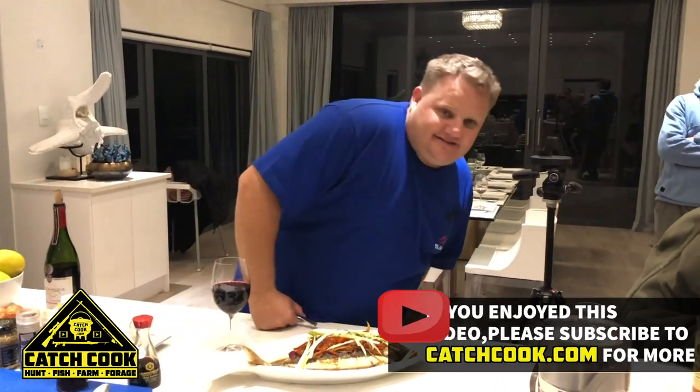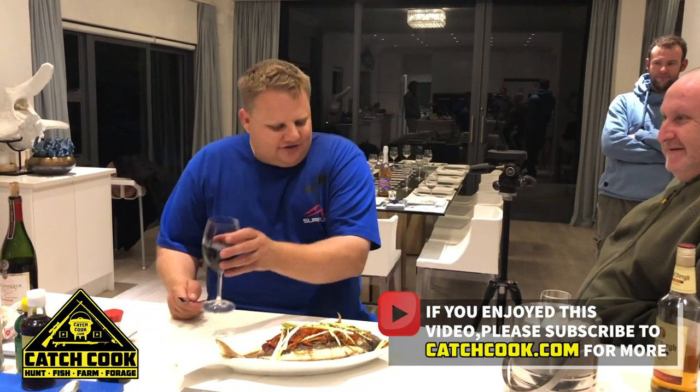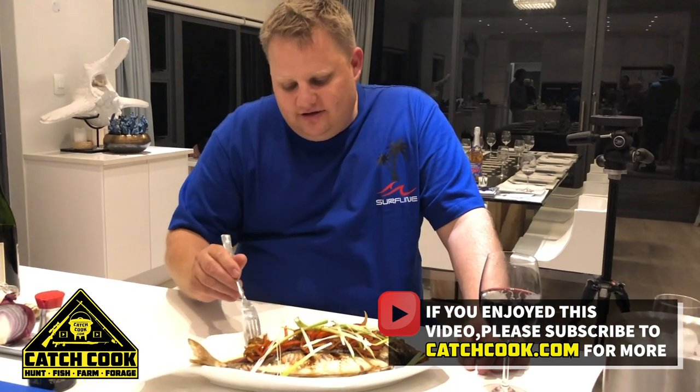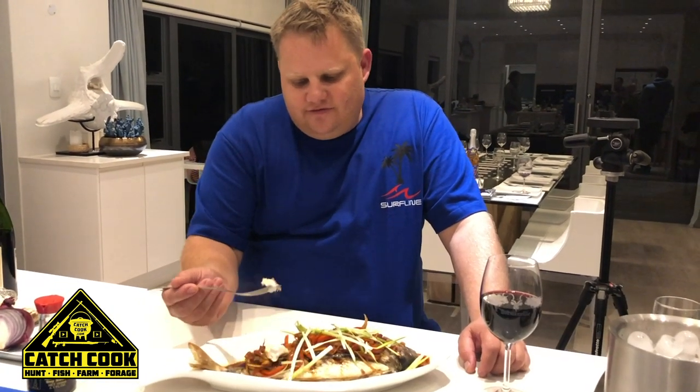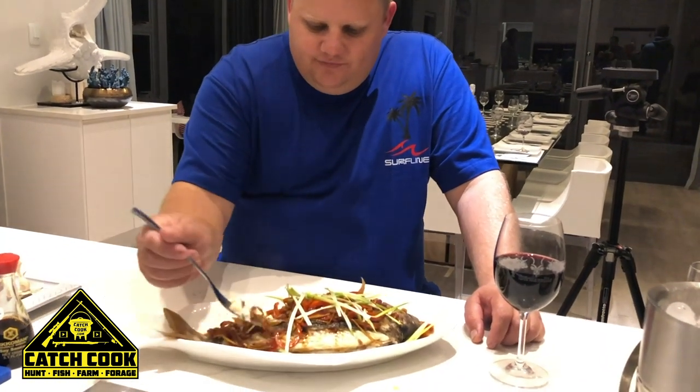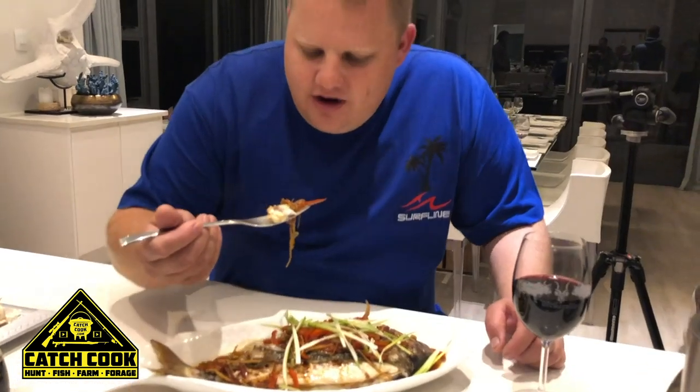None of these folks want to taste this fish without me testing it first, just in case I drop dead. So I'm going to have a nice chunk of this. The one thing I must say about blacktail, the meat is phenomenal. Look how white that meat is. Oh, let me get some of these nice little bits of veg and off we go.